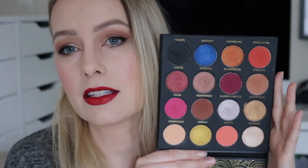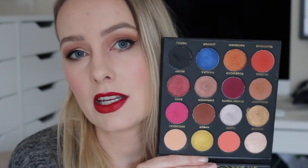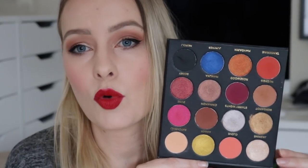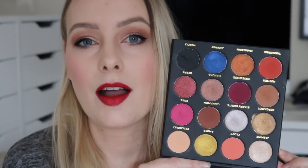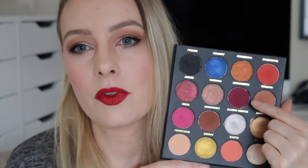It is a stunning palette. It's got a great selection of color. You have 16 shades in here, some more neutral and some more bright, bold colors. And like I said, you guys have been seeing me wear this a lot. Most recently, I did a few videos where I had this blue shadow on my lid with this purple smoked out in the crease, and I got a ton of compliments. So yeah, you guys have been seeing quite a bit of this guy, but I definitely wanted to share my review of it today with you.